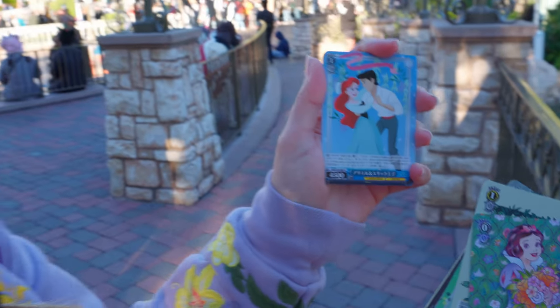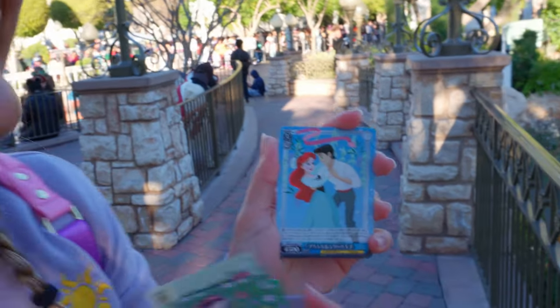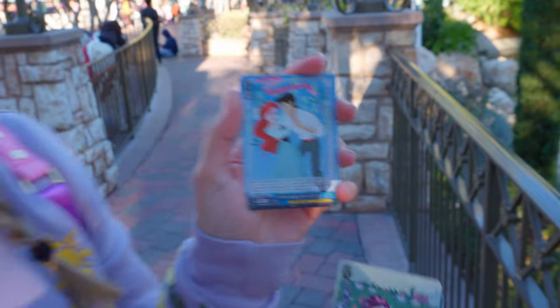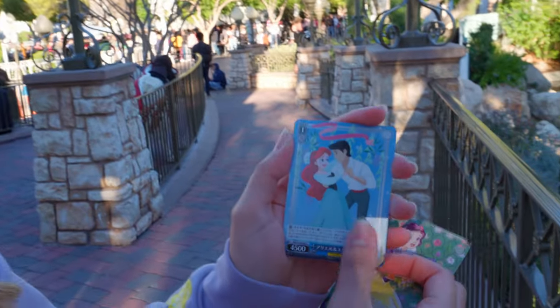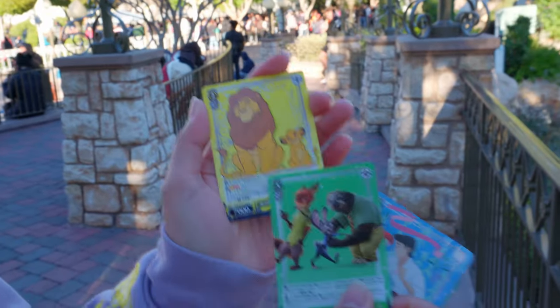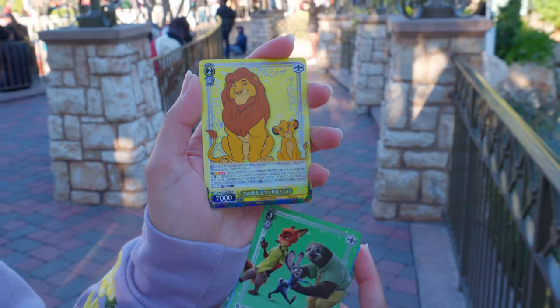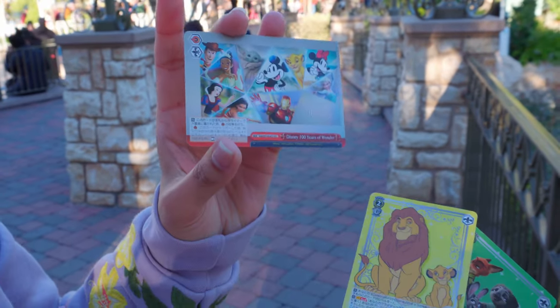Oh my goodness. Okay, you guys, I love The Little Mermaid. She's my favorite princess. I love this card. Look at their sweet faces. Oh, and I also think it's from when they're gonna start singing Kiss the Girl, which is also one of my favorite scenes. Then you have this one. Who's this? Simba. I want to have this one again.